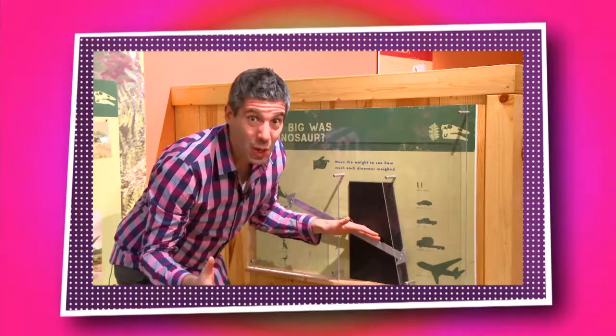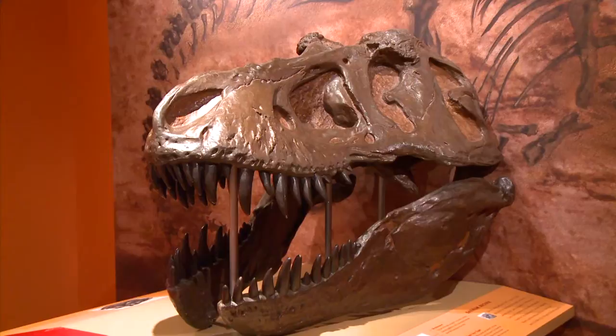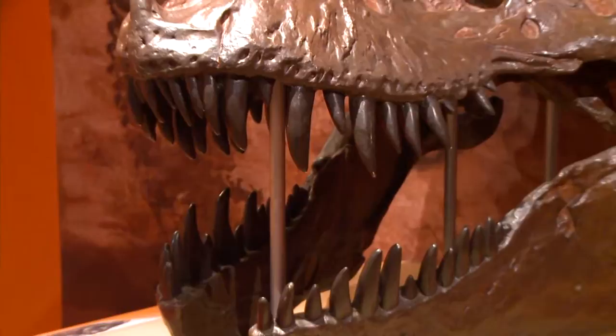It's huge. You have an actual model of a Tyrannosaurus Rex skull here at the museum? We do, and it's actually a very famous model. You'll notice that it's a slightly misshapen skull, and the reason for that is over many millions of years, as the pressure of the Earth was applied, the dinosaur's head got a little misshapen.